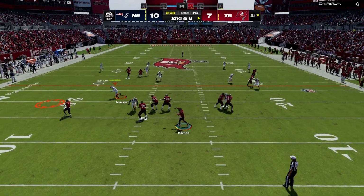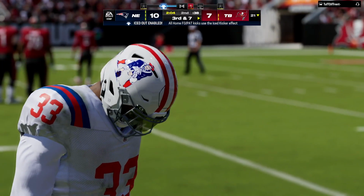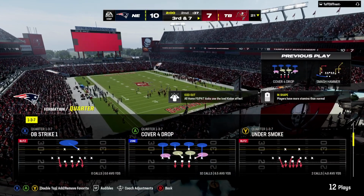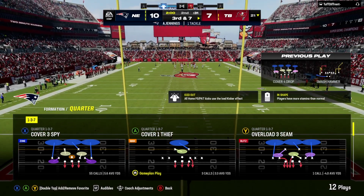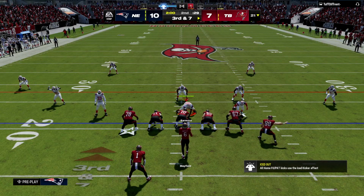Now a second down throw for Mayfield. He'll get that out to the flat to White. And he is not going to go anywhere. They're going to get to him behind the line, and that is going to get us to the 2-minute warning. Now 3rd down and 7.